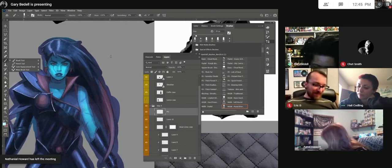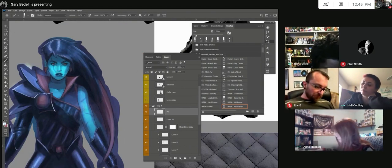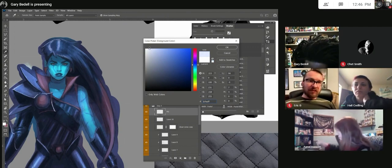So right about here, I'll probably use like a white or something really close to it, like dangerously close to white. So let's see. Probably about like there.